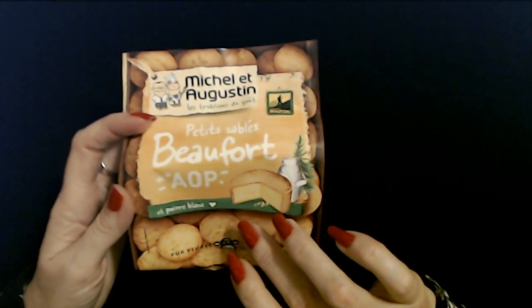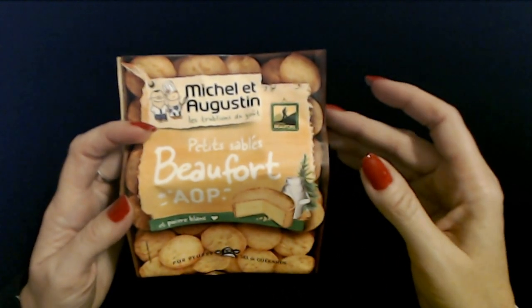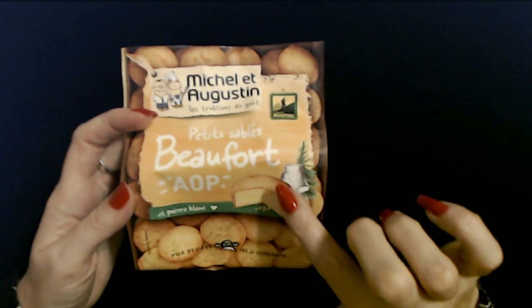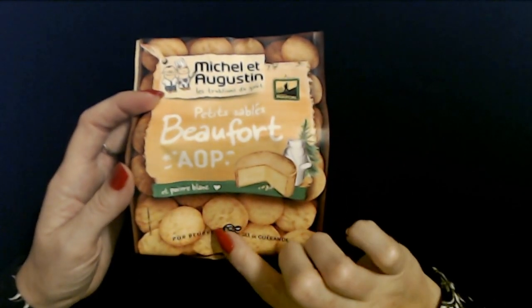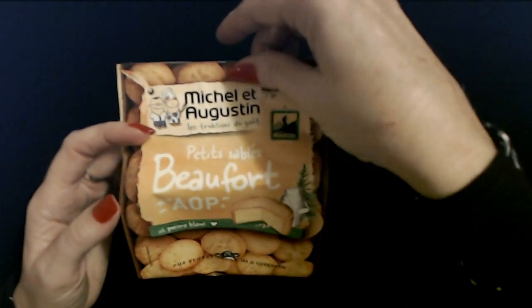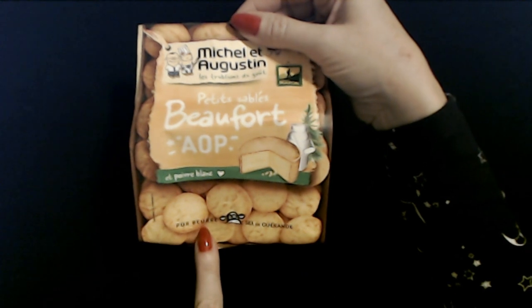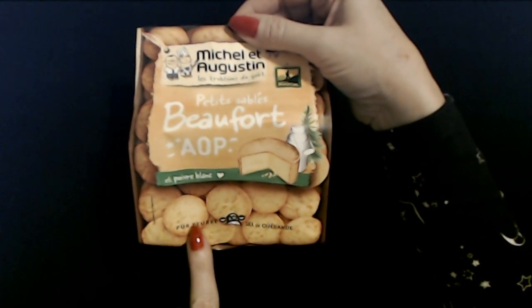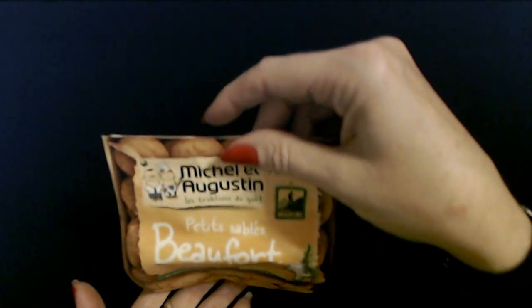AOP. I don't know what that stands for. But it looks like we have a yummy snack. Doesn't that look delicious? Oh my gosh. We'll see, I know that's butter. Pure butter? Okay, so there's butter in here.